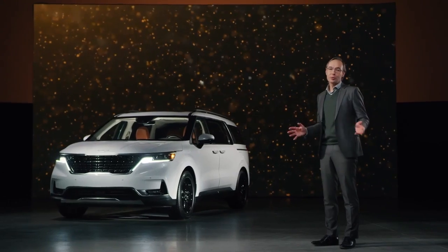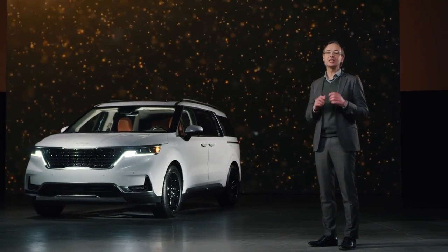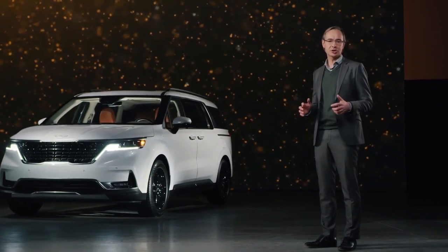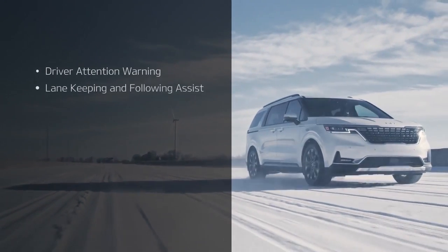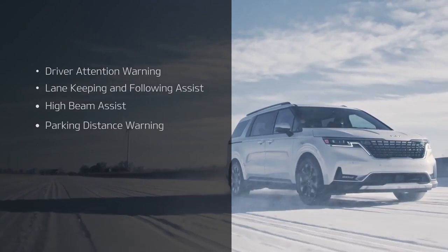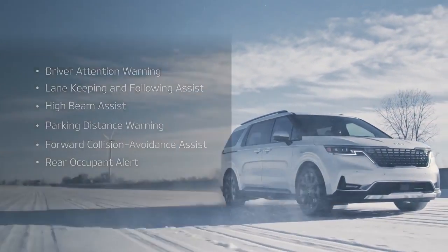While we've already touched on many important safety features available in the cabin, there's a ton more Kia Advanced Driver Assistance Systems that come standard on Carnival to protect everything you love in life, such as Driver Attention Warning, Lane Keeping and Following Assist, High Beam Assist, Parking Distance Warning, Forward Collision Avoidance Assist, and Rear Occupant Alert.